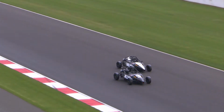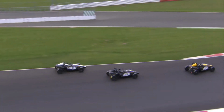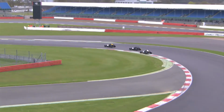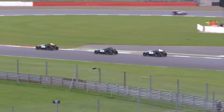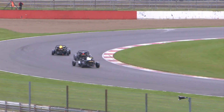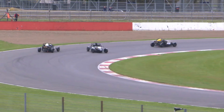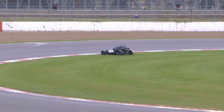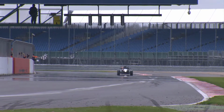It's looking like it's getting very, very slippery here at Silverstone. Pryor thinking about the move to the inside of Richard Marler. Also part of that scrap is Lewis Cook. So they're currently squabbling over 4th, 5th and 6th position, and around goes Richard Marler, just breaking traction at Luffield, where we thought it was looking slippery.